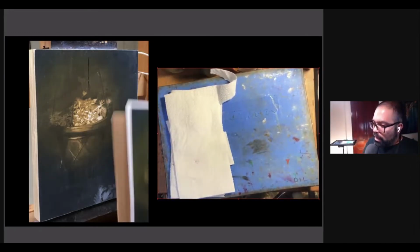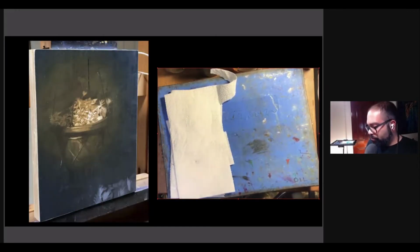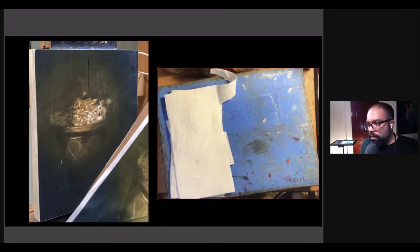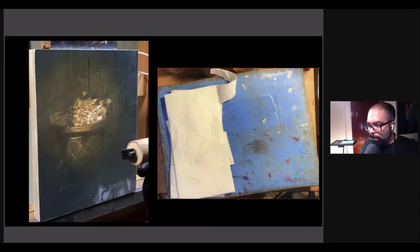Okay, so what I'm going to do today is mount this to a piece of cardboard, and then I'll show you how to do that. The way I do this is through a wet mount process where I wet the paper and put some matte medium down, and then I basically squeegee out any air pockets with just a brayer of sorts.